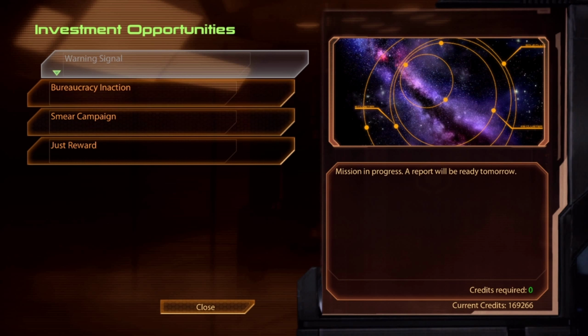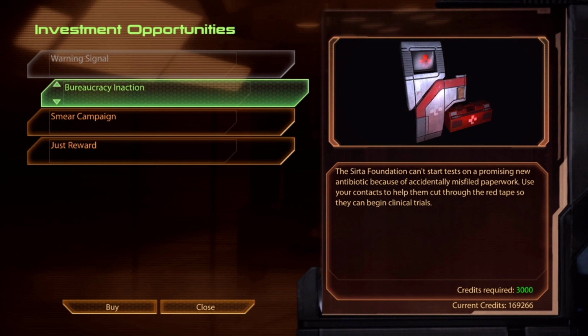You can actually fail some of these. For instance, this one. Bureaucracy in action. The Certa Foundation can't start tests on a promising new antibiotic because of accidentally misfiled paperwork. Use your contacts to help them cut through the red tape so they can begin clinical trials. Oh, that sounds like a great idea. I'll just buy it anyway.